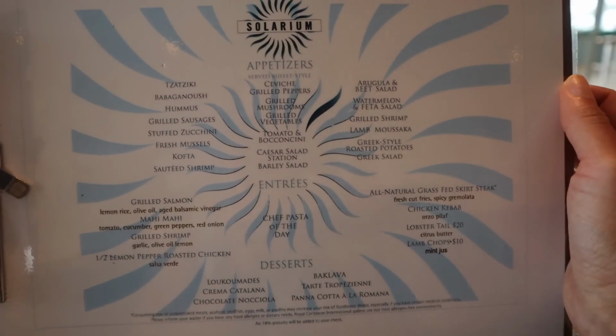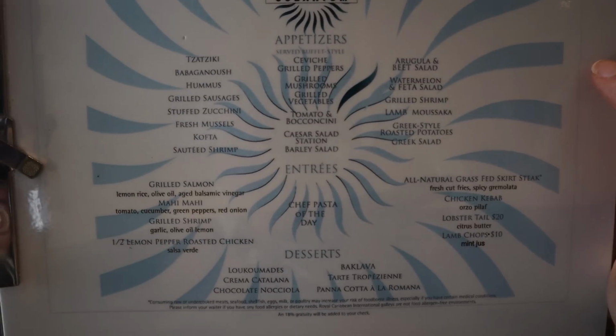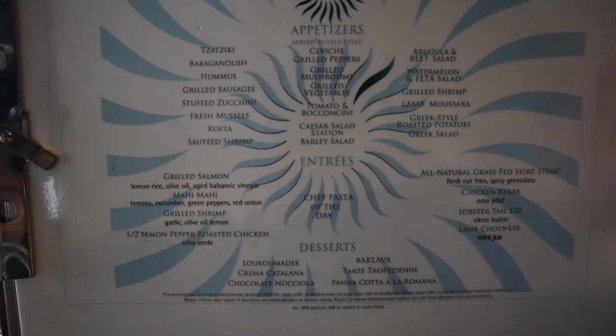So we are in the Solarium. It's nice and cool. You have to do the appetizers. They are self-served, so we walk up there and see which appetizers we want and grab them, which is kind of interesting, but you have to order the entrees. It looks like a menu that is Mediterranean inspired, so a lot of Greek options. Very much Mediterranean inspired. The salmon and mahi-mahi sound good. Baklava is always a favorite of ours.